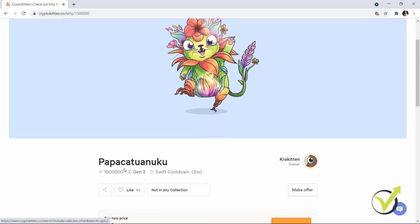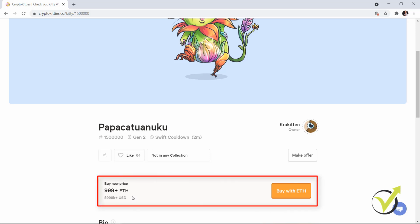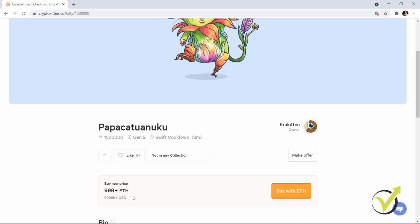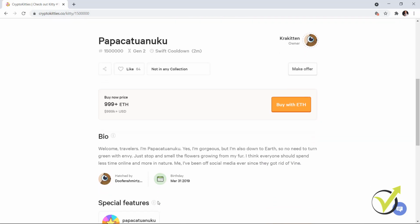So this is the Papakatuanuku. As you see the number, okay? So this is a cat with the number 1,500,000, and usually kitties with such a unique number, or we can say a milestone number, cost a lot of money. And you can see what the price is, okay? It's over 1,000 Ethereum, and by the time I'm recording this video, Ethereum sits nearly at $3,000. So, yep, that's a lot of money, guys.